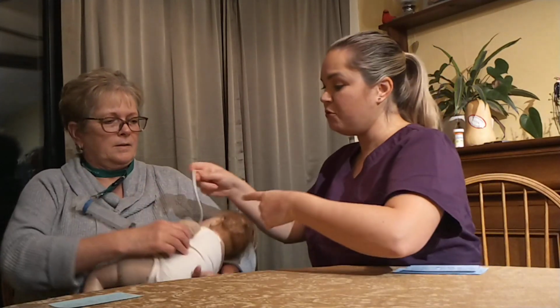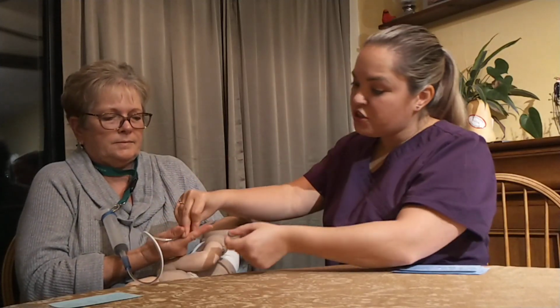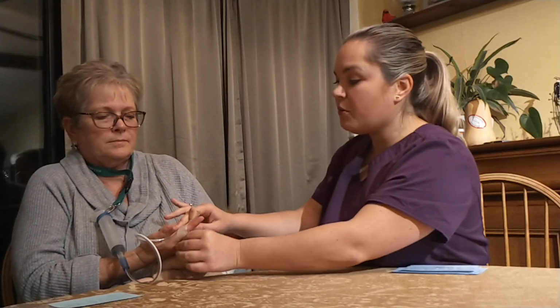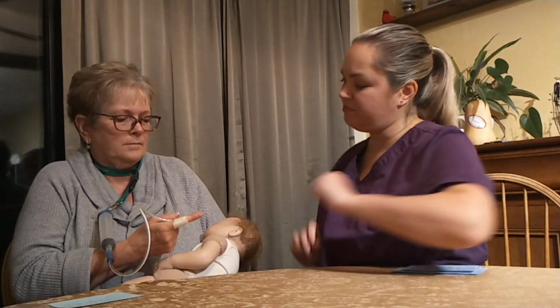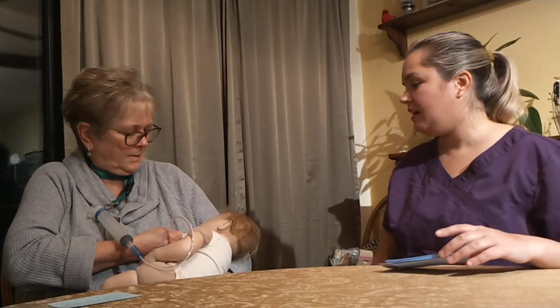Okay, so this tube, you just put your hand out like this. The tube should extend to the end of your fingertip, and then you can just go ahead and tape it at the second knuckle. Just like that. And then if you touch Chloe's bottom lip, she should open her mouth just like that. And then you'll feel your finger being drawn in.